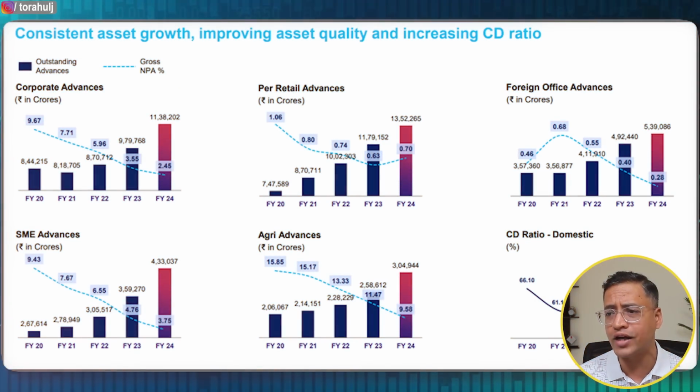You see the massive growth SBI has seen in the loan book in the last 2 to 3 years. So growing the loan book and at the same time bringing the gross NPAs down is what you expect from a bank, and this is precisely what SBI has been doing. Now, there's a lot of criticism about SBI that 10 years ago they used to give money to politicians and high profile people and used to then write off that debt.